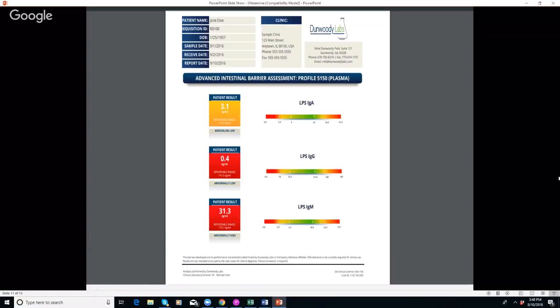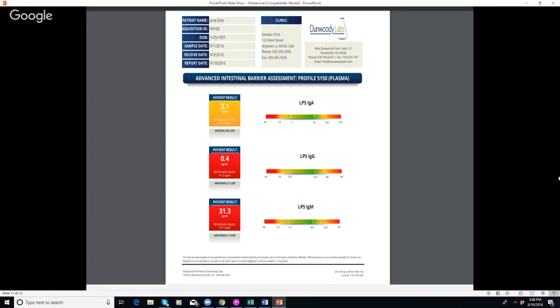Now let's look at this individual right here. We're looking at LPS, lipopolysaccharides, which are the outer cell wall of gram-negative bacteria. And basically their outer cell wall will get out into the bloodstream, and so the body creates an immune reaction. LPS is called endotoxin. It's a highly inflammatory agent. And if we do have a lot of LPS seeping into the bloodstream, we will create antibodies to it. So you can see with this person, they have a very high LPS IgM, but a low LPS IgG. And usually IgM is associated with an acute reaction, so it's like they were just recently exposed, whereas IgG would be more chronic exposure.